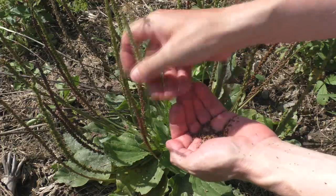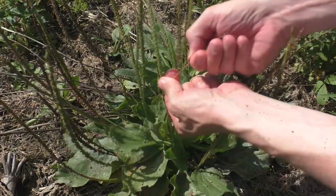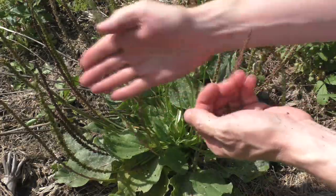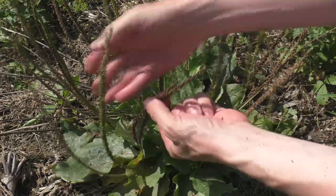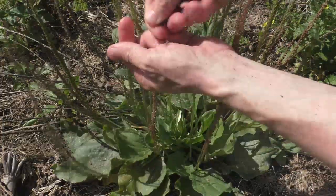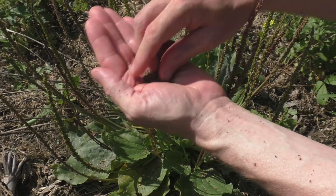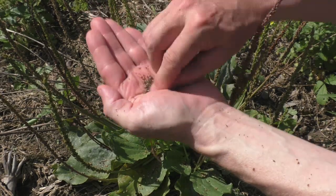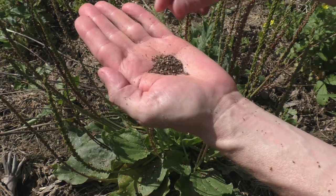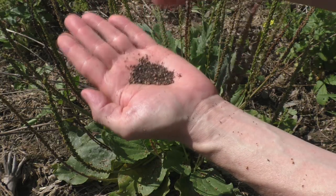As for harvesting and processing plantains, those tasks are exceptionally easy. Other than washing, the leaves don't need to be processed. They can be eaten fresh. And later in the season, when the plants dry out and turn brown, you can harvest the seeds by simply rubbing the seed heads. The seeds will fall out, and the chaff will blow away. And once you have the seeds, you can toast them into a delicious meal.